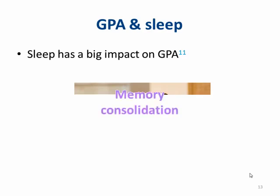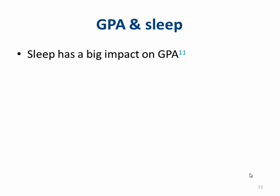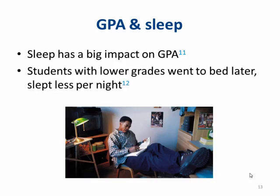As mentioned earlier, memory consolidation occurs during sleep. If you get less sleep, you diminish that cognitive ability. This important point was highlighted in a study comparing students' sleep schedules and grades. Those with grades of C or lower reported 25 minutes less sleep per night and going to bed 40 minutes later than students with A's and B's.